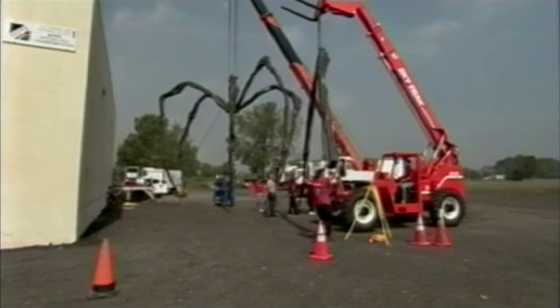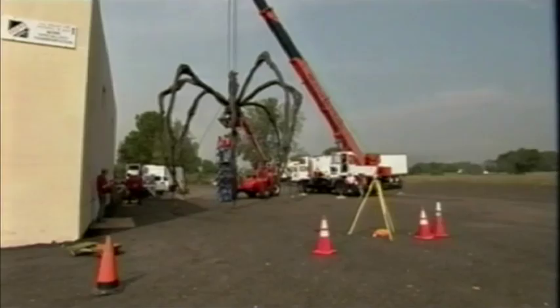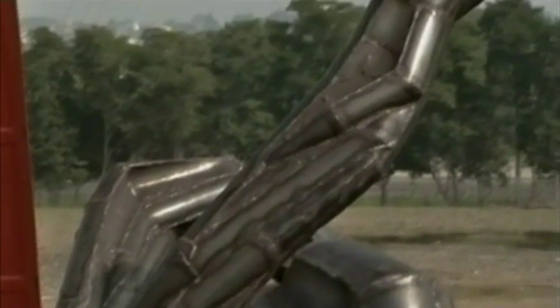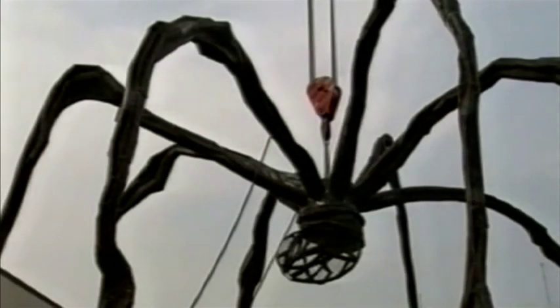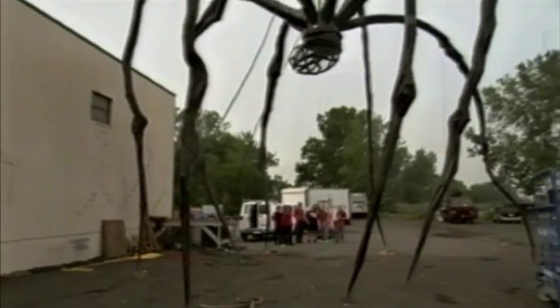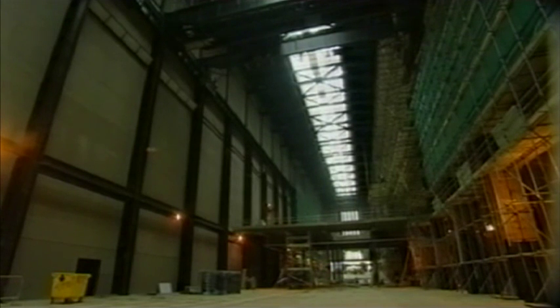Two months later, in a yard in New Jersey, the spider is assembled for the first and only time before it arrives in the turbine hall. The building is enclosed by mid-1999, but there's a problem with pigeons getting into the turbine hall. Their droppings damage the new walls and floor. They have to be persuaded to move, and Alice is going to do it.